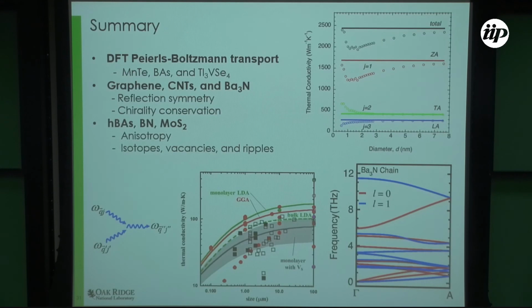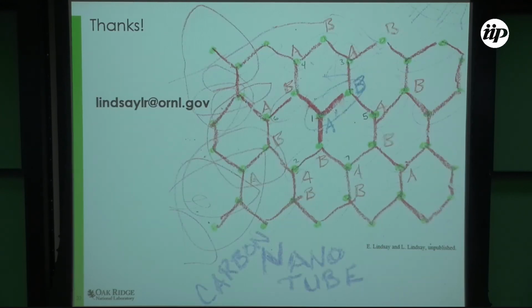I guess I'll go to the summary there. Summary. This picture I always like to put up because it's also unpublished work by my daughter, Eliza Lindsay. We worked on this together when she was like 3. See, I drew the straight lines. She was the one underneath, I think, doing all the phonon hop. It's probably a hopping model. And I'm like, what is this? Anyway, thank you very much.